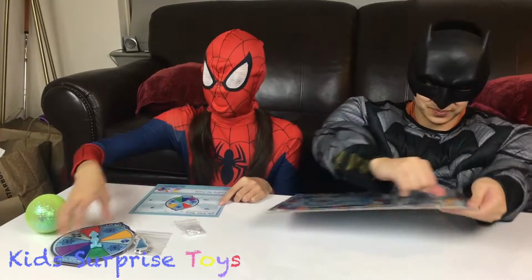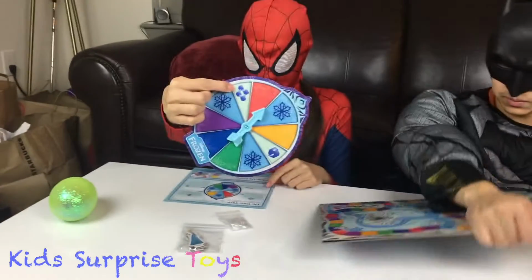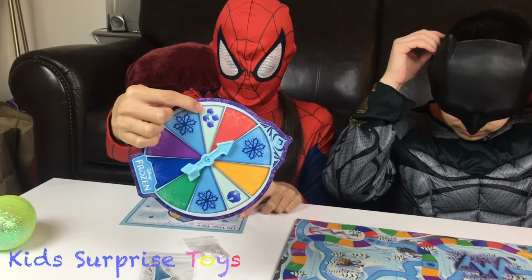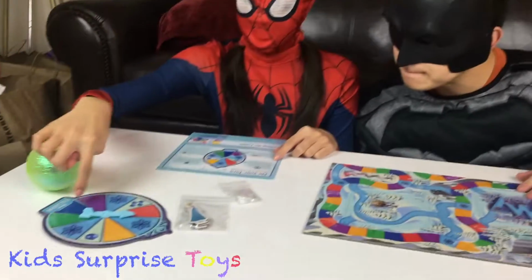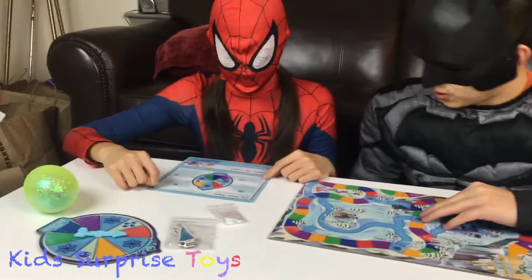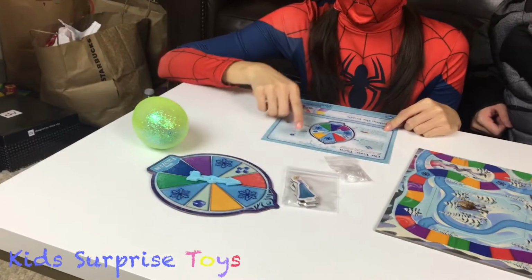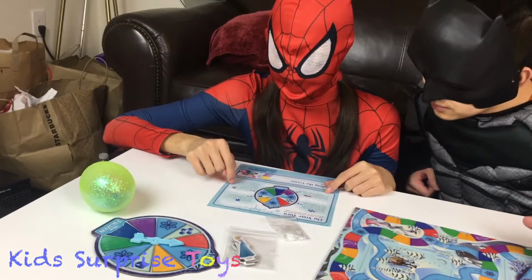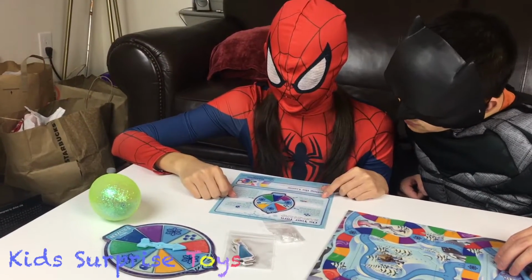Okay. And then it tells you what to do whenever you land on each one of these. So whenever you land on this one, you take the slide tiles, mix them up, and put them back. And then you spin again. If you land on a different color, then you go onto the different color tiles. And if you land on the flip one, then you take out the slide tile, flip it over, and put it back. Then you get to spin again. But if you land on a snowflake, then you get to slide to the end.